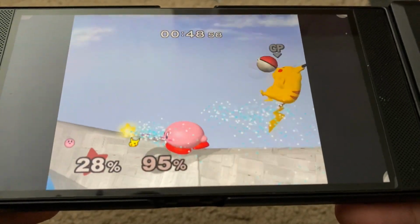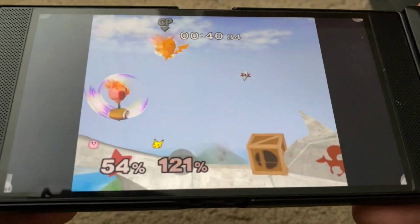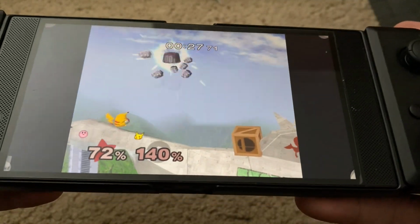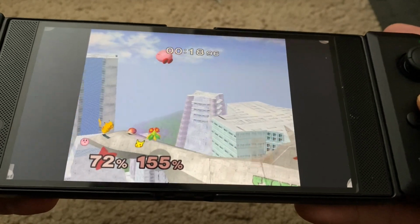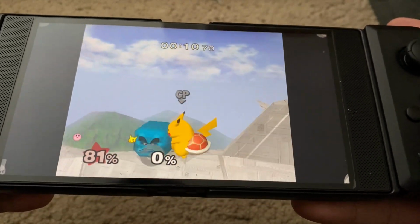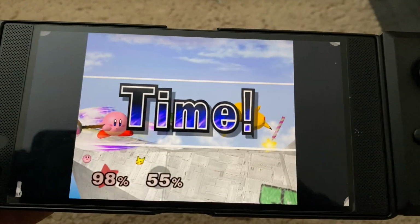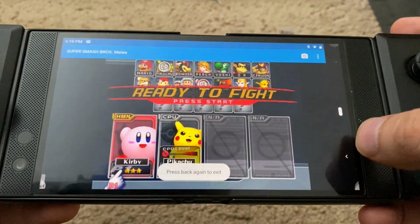Oh, Pokeball. Yep, the controls work pretty well. It's not that much lag. I mean, there's definitely frame skips, but not too severe, I guess. So it's still fairly playable. Yeah, but I mean, there's definitely slowdowns and stuff. It's not running at perfect speed, but it's playable, I think. Yeah, so that's Super Smash Brothers Melee.